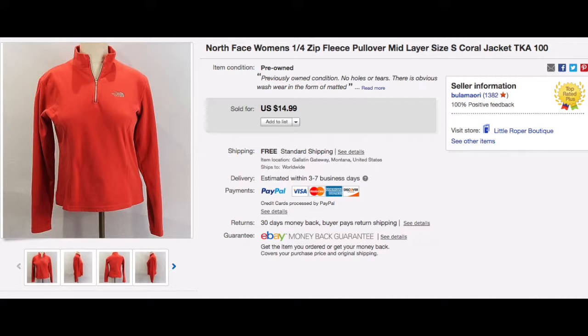The next thing I sold was this North Face fleece. I bought it at a thrift store that on Saturdays has a dollar sale. So you can go into the annex behind and pay $1 or $1.50. Even in the front of the store, it's half off. And then back in the alley, they have another one where everything's $1. And so I picked that up pretty cheap.